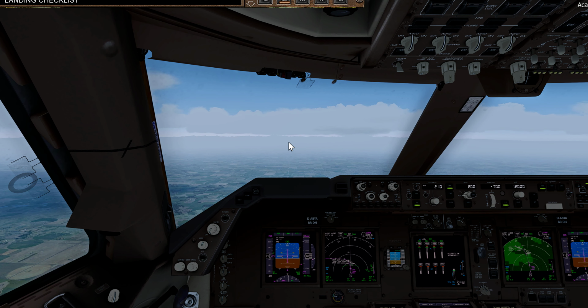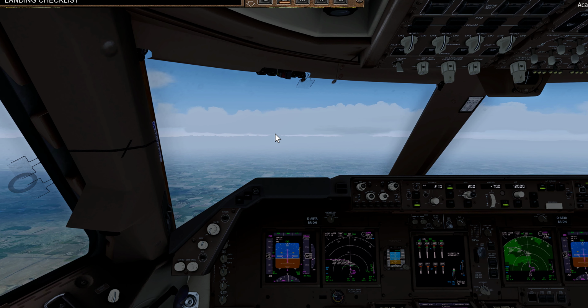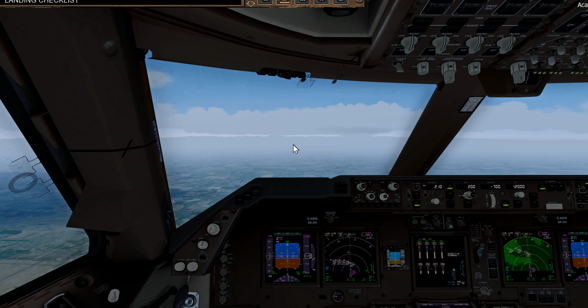Alright, I'm probably going to keep quiet here for the remainder of this approach and landing, just because I don't want my voice and the commentary to interfere with the first officer and my flows here, so please excuse the silence for now, and let's hope for a good approach and landing.